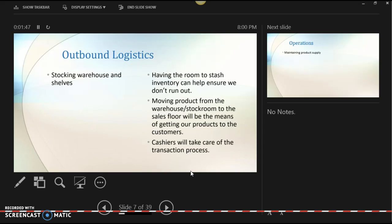Moving product from the warehouse stock room to the sales floor will be the means of getting our products to the customers. So it's very important that we have people there to make that transition from stock room or warehouse to the sales floor. And the cashiers will take care of the transaction process.